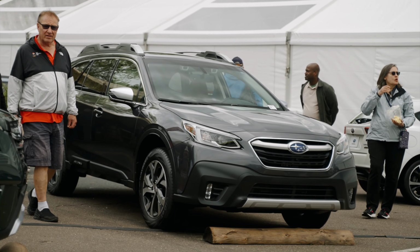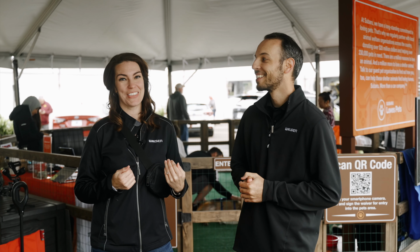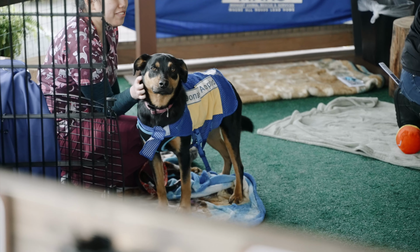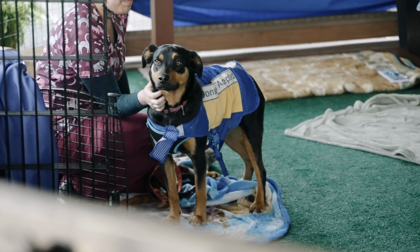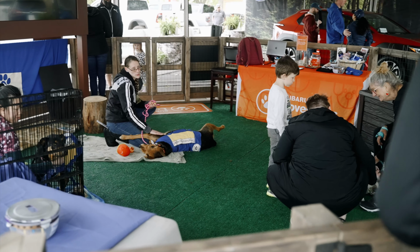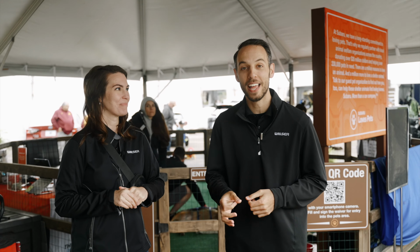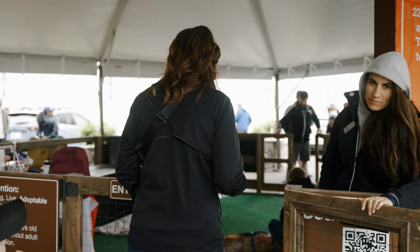Okay, so we're at what might be one of my favorite features of the auto show, which has nothing to do with cars at all. Instead, we're talking about pets with Subaru. Yep, so Subaru loves pets, and while we're here at the auto show, Subaru actually has a pet adoption event going on.